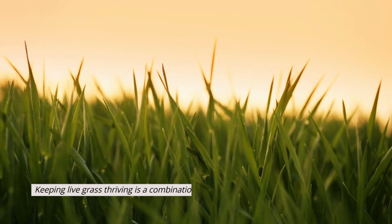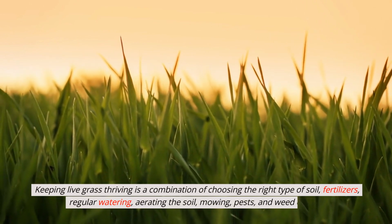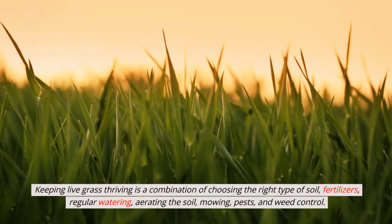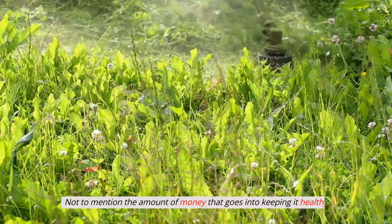Keeping live grass thriving is a combination of choosing the right type of soil, fertilizer, regular watering, aerating the soil, mowing, pests, and weed control.